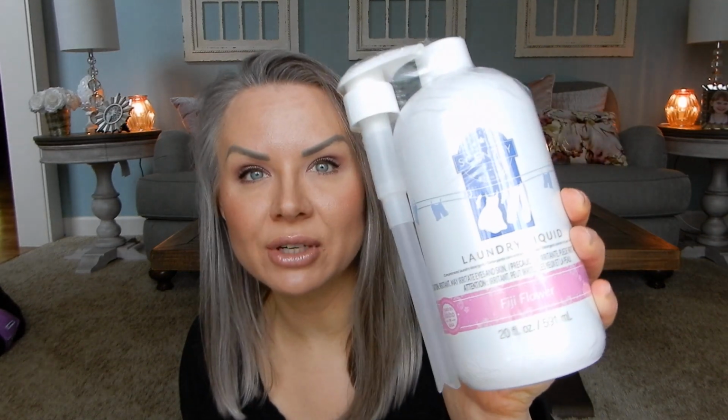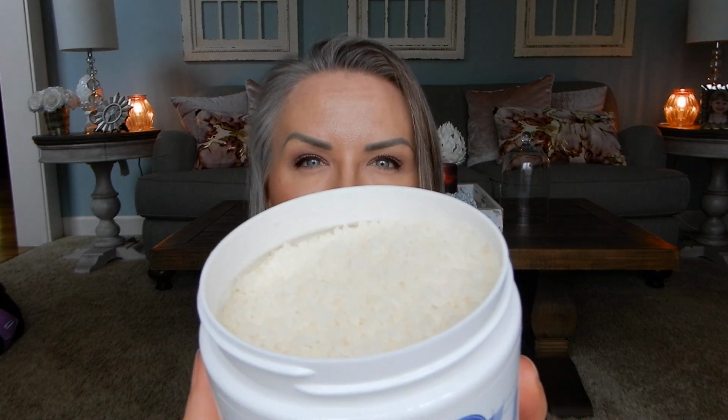Okay, so the laundry liquid comes in the new Fiji scent. I obviously haven't opened it, but I did pick up that, and then 2 of the washer whiffs. These Scentsy washer whiffs are interesting because they're not like the little plastic looking beads. They almost look like bath salts. Can you see that in there?